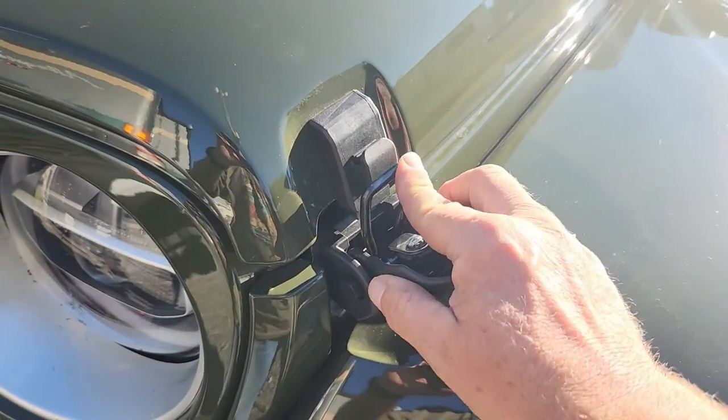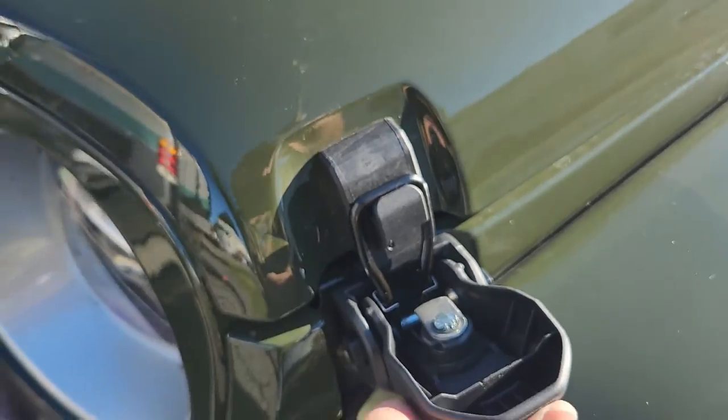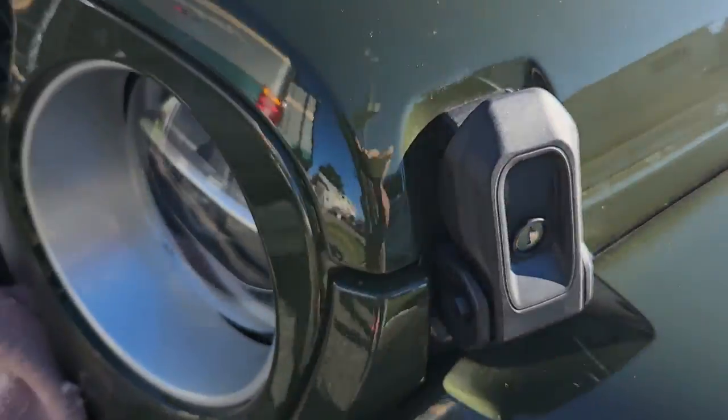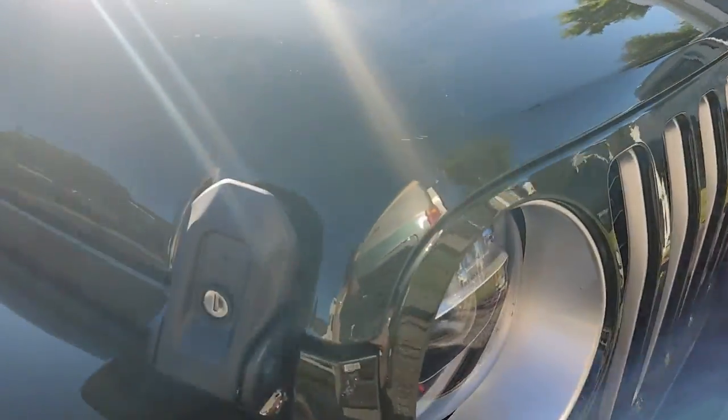And here we go. I've got them both installed here. It's a little hard to do one-handed, but I've got that up on there, and there it goes like that. And then my key, I will lock it.